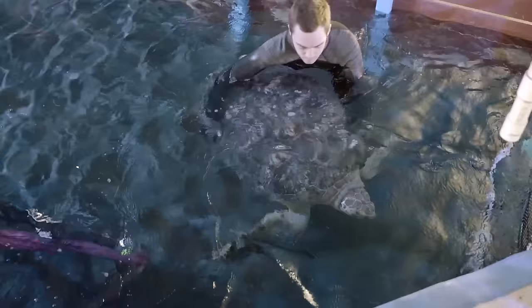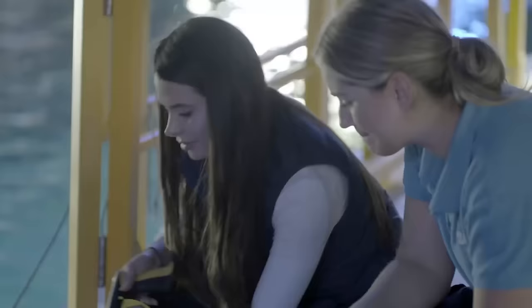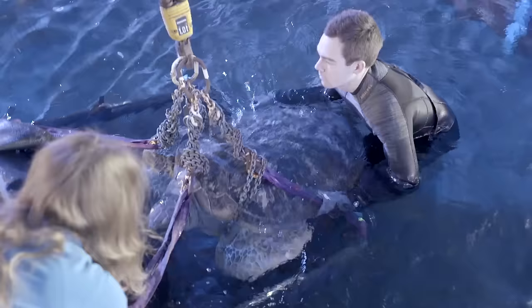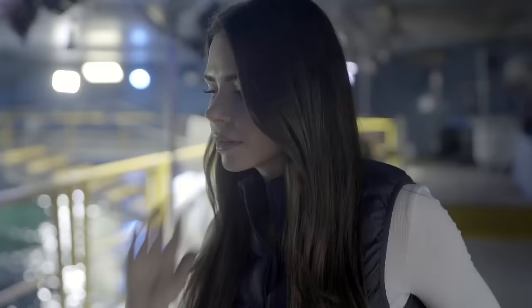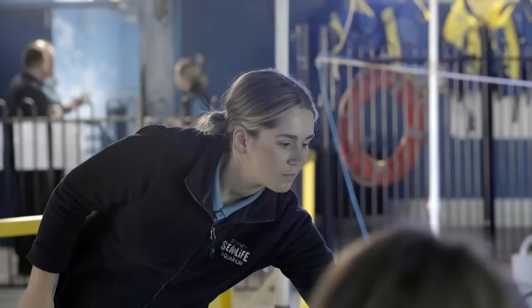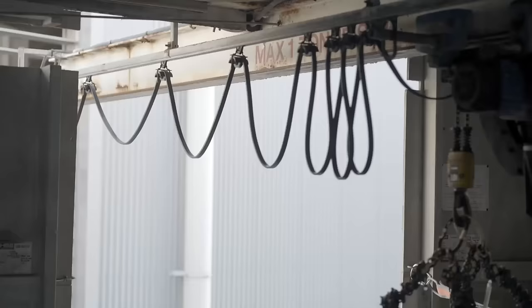Plugger, good girl. At the Sea Life Sydney Aquarium, Olivia is watching giant turtle Plugger being carefully coaxed from her watery home and into a sling. What a good girl. Good girl, Plugger. Thanks to Olivia, the 120-kilogram green sea turtle will soon be on her way to get a scan to determine how far along her pregnancy is.